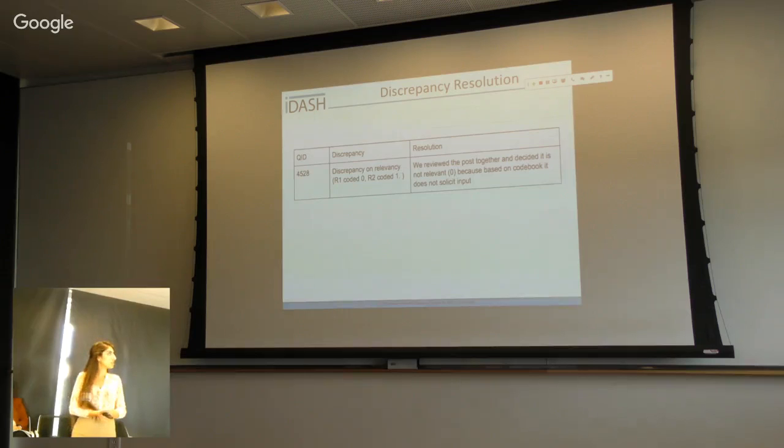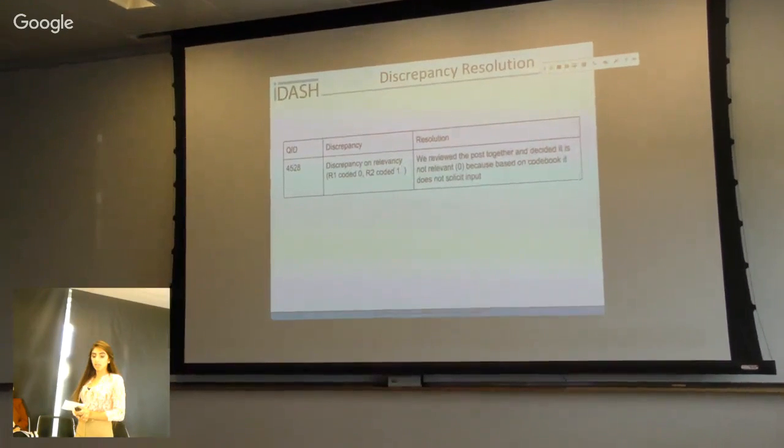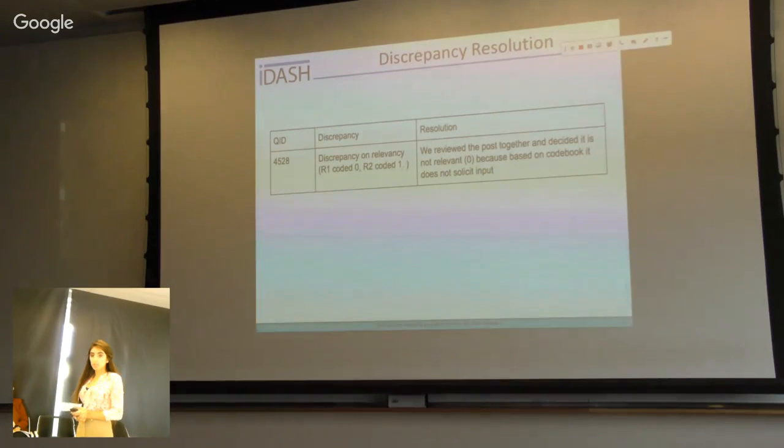Discrepancy resolution. Just as we had a good agreement based on Cohen's kappa, we also had disagreements. So we took aside the ones we disagreed on and did discrepancy resolution. In this example, the code was relevancy. Rater 1 coded irrelevant, Rater 2 coded relevant, and we had to come up with a solution. We reviewed the post together and decided it is not relevant because it does not solicit input.